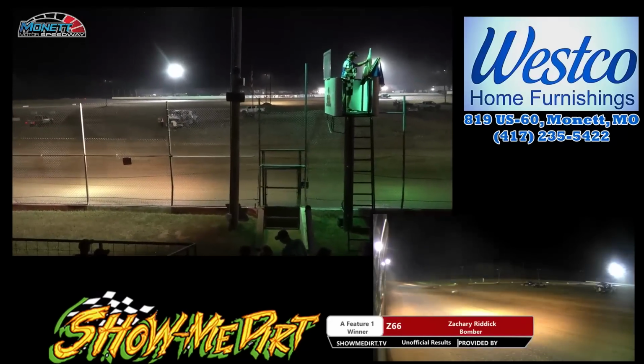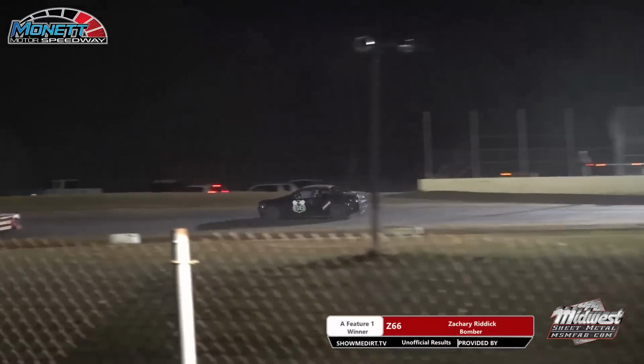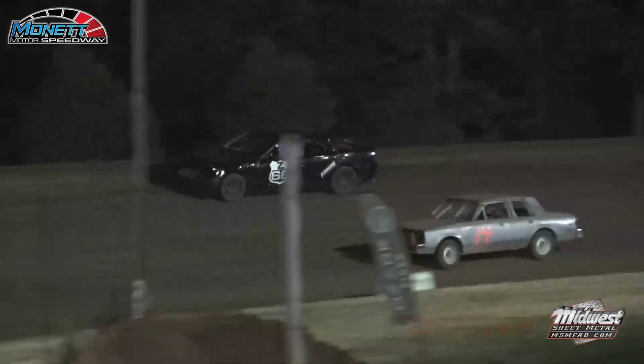Making it stick. Evan Clark finishing fourth. Larry Johnson finishing in that fifth spot. And out front, the Z66 of Zachary Riddick catching his first win in his new Charger.